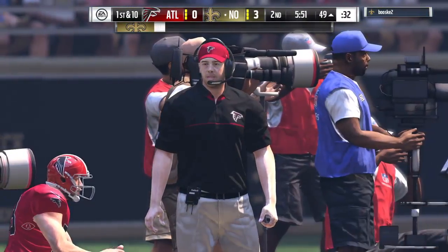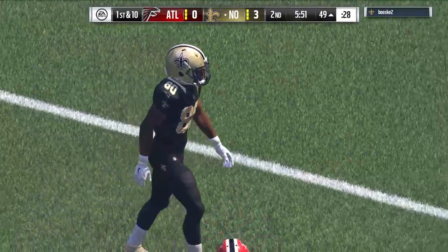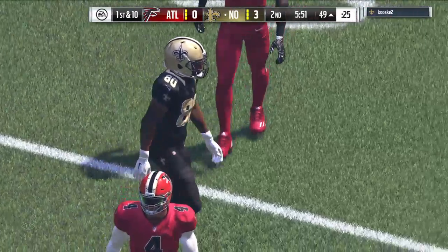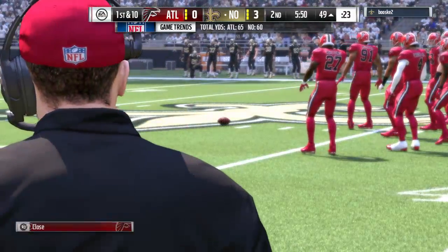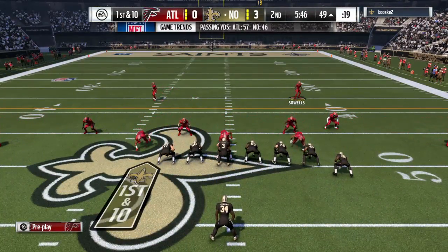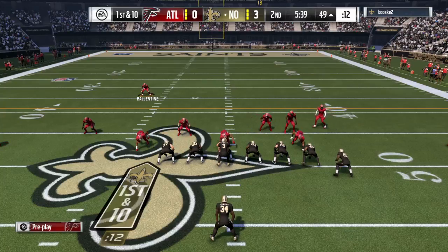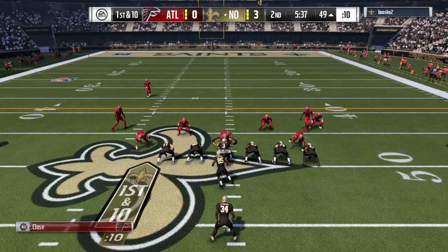Oftentimes, guys who do a really nice job on the wide receiver screen plays are really good punt returners. It's the same skill. Make the first guy miss, and then pick up your blocking and get downfield. Nice gain on that play. Here we go now. 3-19. They'll bring a tight end in motion left.